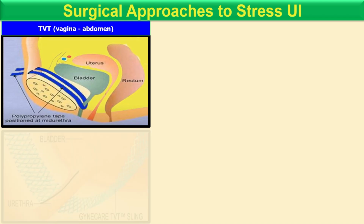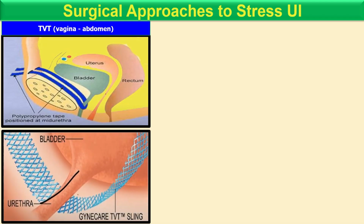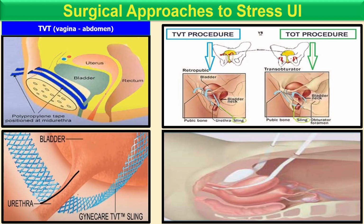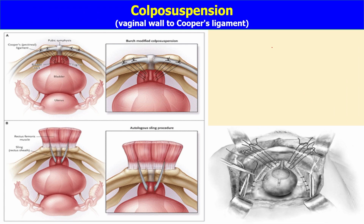Okay, and here you can see the same picture, which is also showing the bladder. So this is the sling which is coming out like this. So what does TOT mean? Instead of the abdomen we attach with the obturator foramen. So this is not attached with the abdominal wall. Here is the obturator foramen, at this level. So this is the TOT.